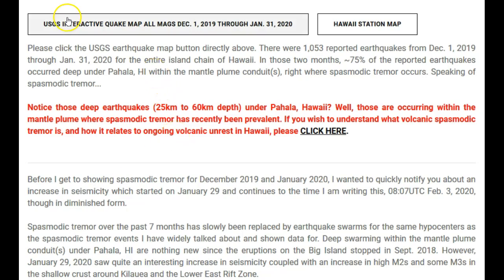Now, right here, you will notice I do have a button called USGS Interactive Quake Map, all magnitudes, December 1st, 2019 through January 31st, 2020, and Hawaii Station Map. Hawaii Station Map shows you all the active seismic stations on the complete Hawaii chain. I think it's just the Big Island. I don't remember. You just click that. You'll see all the seismic stations of Hawaii. And click this, it's a very important and good resource for you right here for December through January and reported seismicity there.